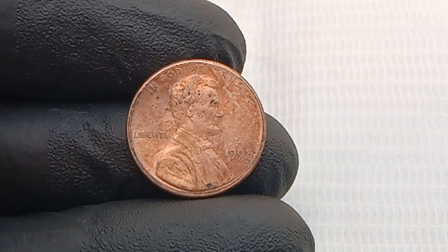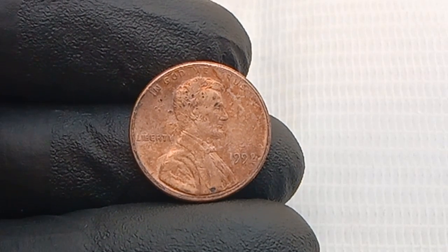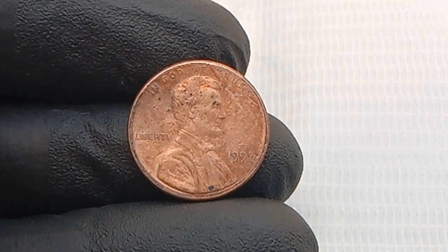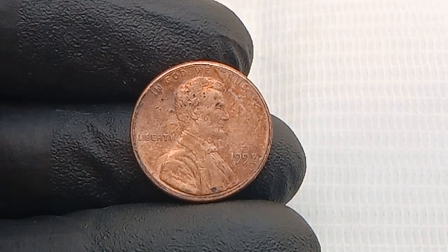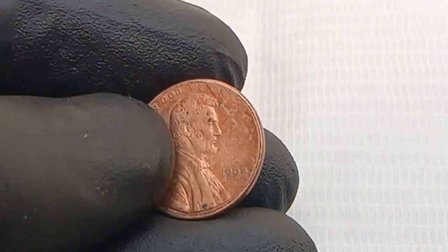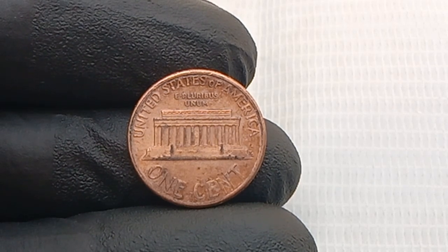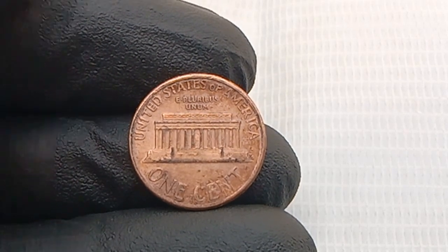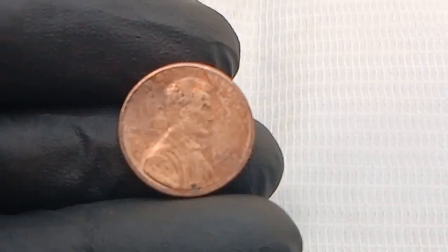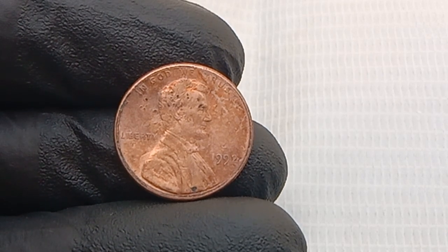Last 1992 1-cent USA coin, where we dive deep into the strangest, rarest, and most incredible discoveries in the world of coins and collectibles. Today, we are about to unfold one of the most astonishing tales in numismatic history. It's the kind of story that makes you double-check your pocket change, the kind that leaves you wondering what secrets lie in something as small and overlooked as a penny.